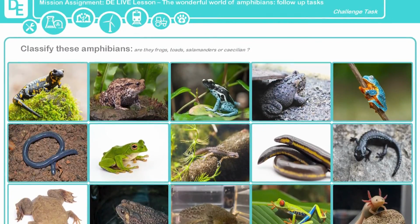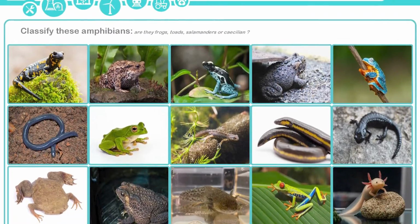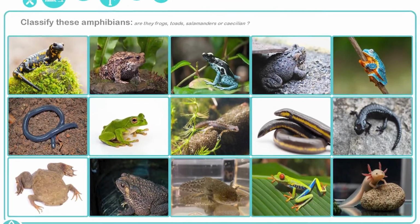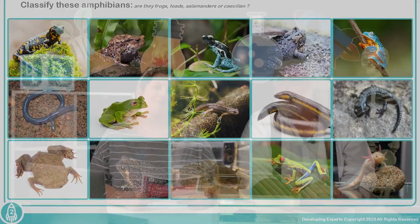But before we go, we have one more challenge for you. Here are 12 amphibians. Can you classify them into the 3 groups or orders: the frogs and toads, newts and salamanders, and caecilians?